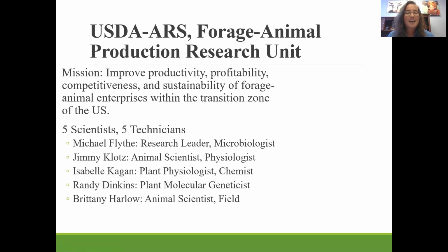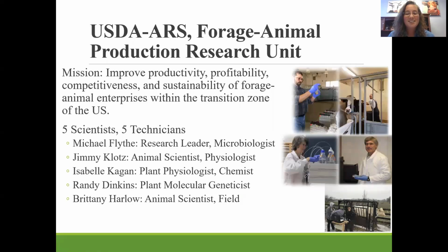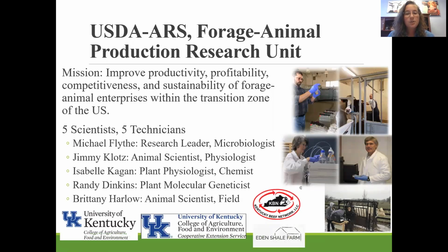We're made up of 5 scientists of varying expertise, and each scientist has a technician. Here's some pictures of our scientists at work. So there are only 5 of us, so we rely heavily on our collaborations to work on our mission. We're co-located on the University of Kentucky campus, so we work a lot with faculty in the College of Agriculture, Food and Environment, but also across campus.